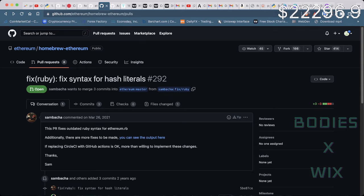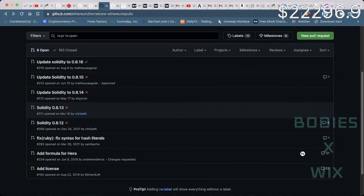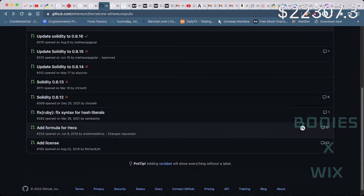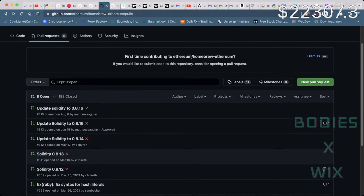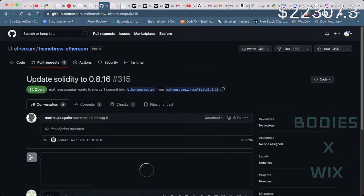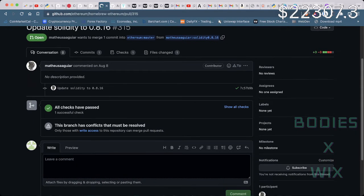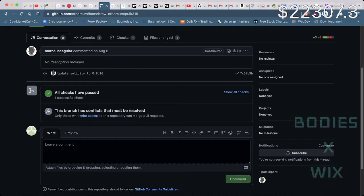Anyways, not really seeing too much nefarious action here. Add formula for Hera, that's R and license, okay. Yeah, I don't know. It just seems like he's trying to update Solidity 0.186. I'll check. Resolved. There's basically only one person working on this. All checks have passed.